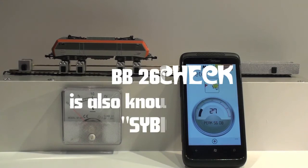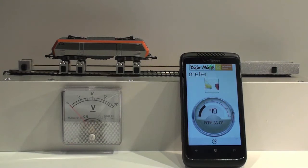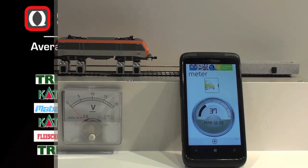Sound check for the Sybic, which actually stands for Synchronous Bicurrent. I'm not sure if I'm saying that right, but that's where it gets its nickname Sybic from. Not the quietest locomotive, but certainly not overly loud. At least the sound is good and constant, not a pulsing sound like some of the older motors are.